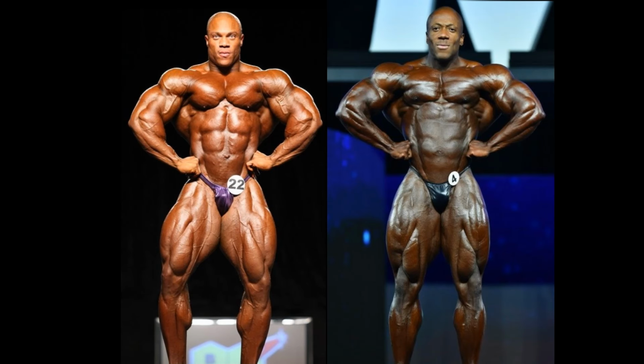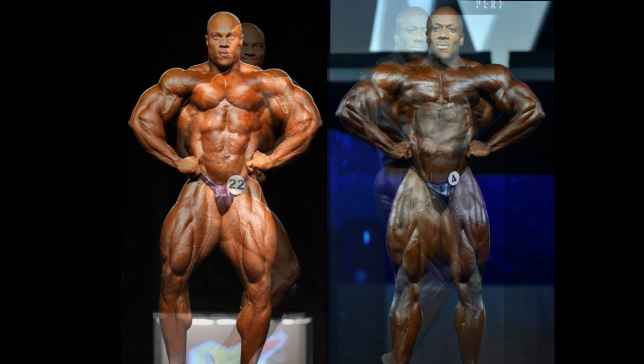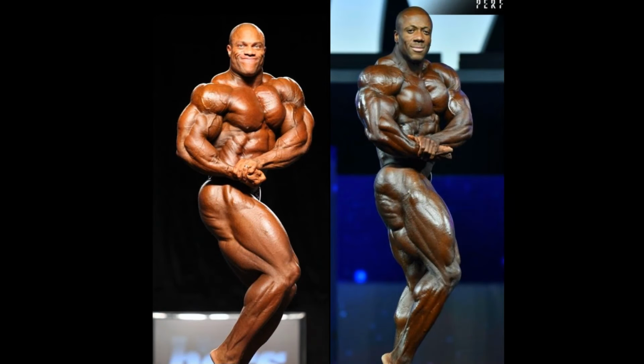But ultimately, it's a heck of a lot closer than I thought. But I think we could say it's 1-for-1. Well, yeah, maybe. Okay. Turn to the side because we have a lot more poses to go.